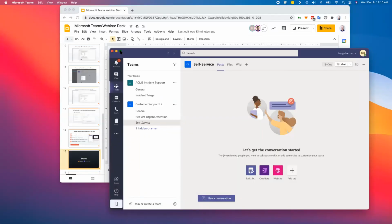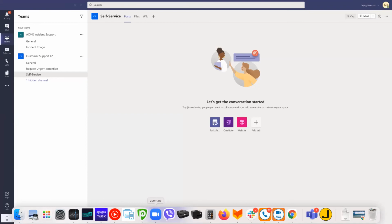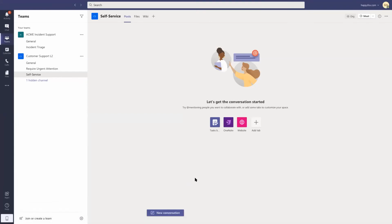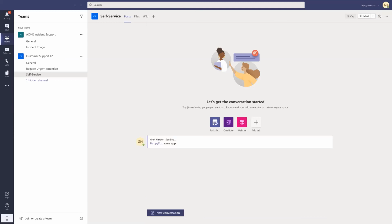As you know, if any of you have done demos with HappyFox, you know we like to do things for real and live here. So I'm actually going to kick off this process by going into HappyFox and picturing this as an end user of the system or somebody that needs to get something out of it. So one of the steps that I would take first is if I have an issue, something that I need to get done, I'm going to go in there and I'm going to try to do some self-service and search for things myself. So I'm going to go in there and ask HappyFox how I need to configure the Acme app or something like that.